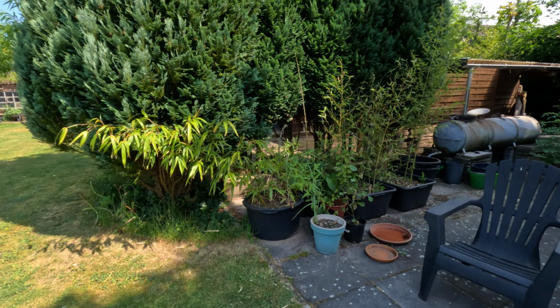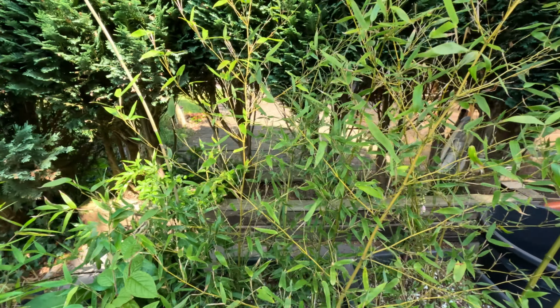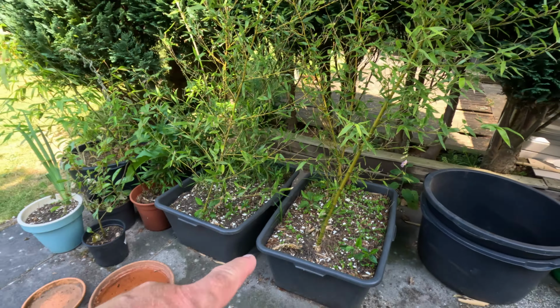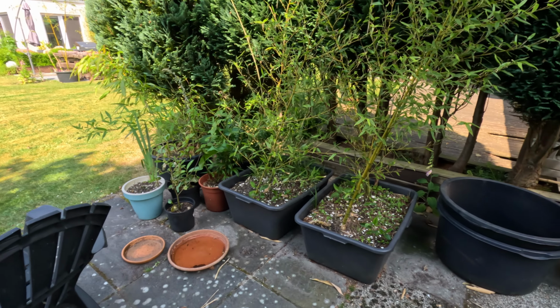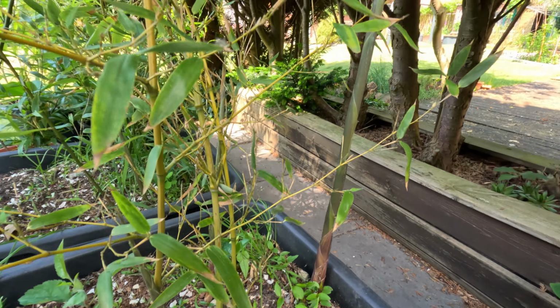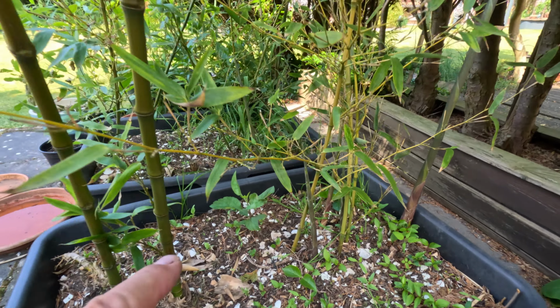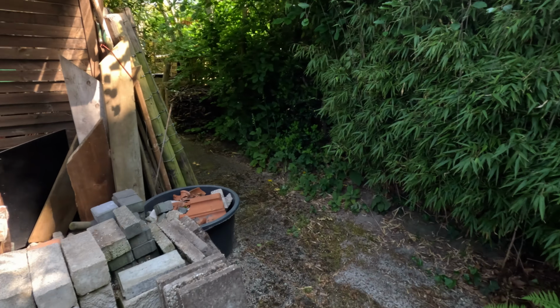Also here's my sort of bamboo collection. I've got black bamboo, I've got Atrovaginata is in that one, and another Huangwengshu is in that one. And they're all starting to sprout as well. New culms coming up. And I've got some more back here.